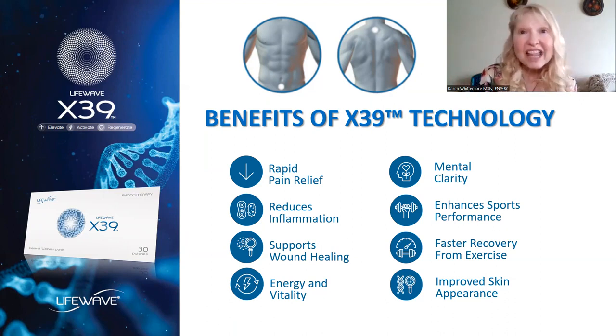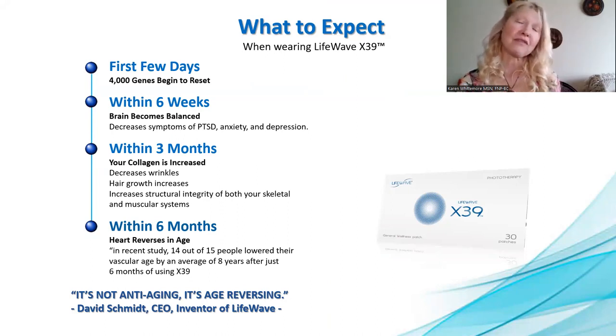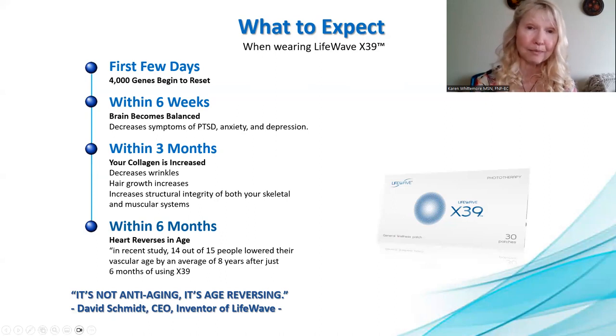And what is happening on the inside of your body? Within the first few days, you can expect that 4,000 genes will begin to reset. That is a third of the body's genome. Within 6 weeks, your brain becomes much more calm, much more balanced, so decreases symptoms of PTSD, anxiety, and depression, as we saw with the brain mapping photos. Within 3 months, your collagen is increased, which is great for the outside, decreases in wrinkles, hair growth increases, but it's also important for your structural integrity, for both your skeletal structure and your musculoskeletal system.